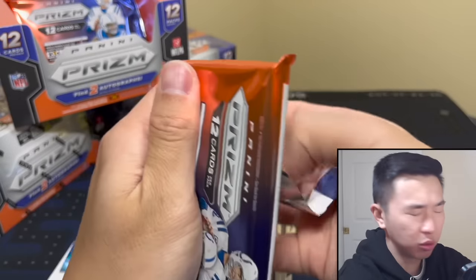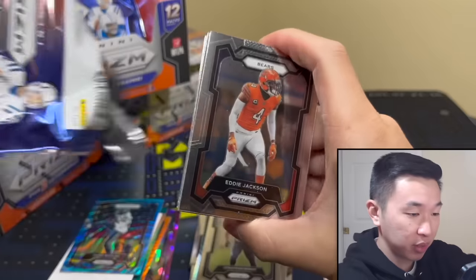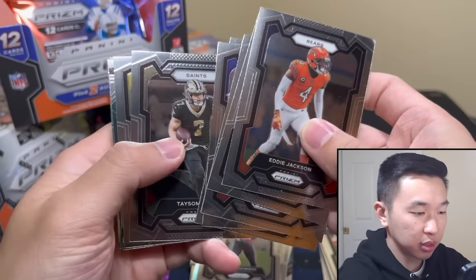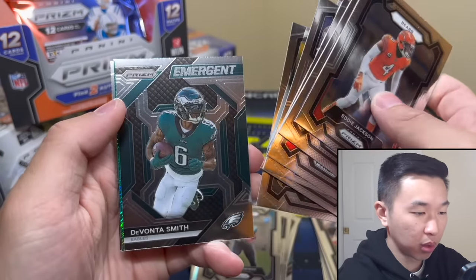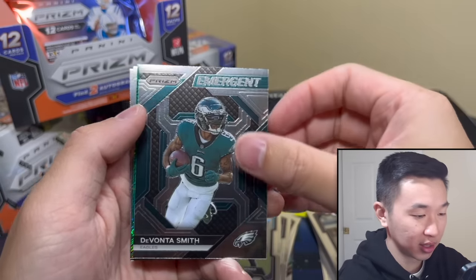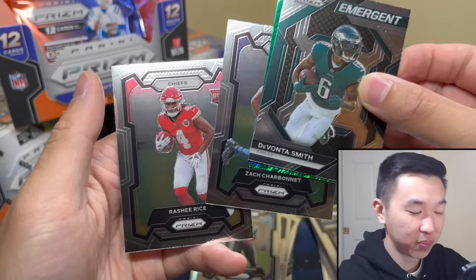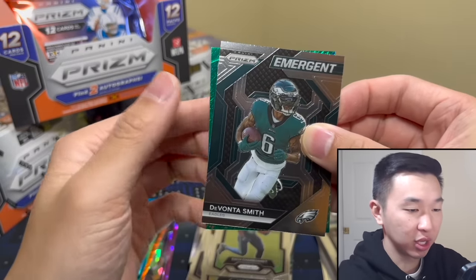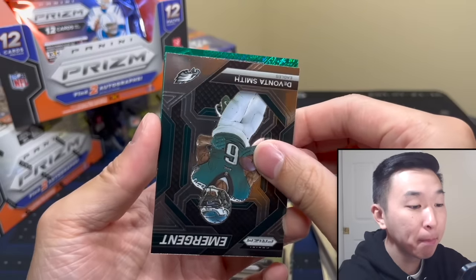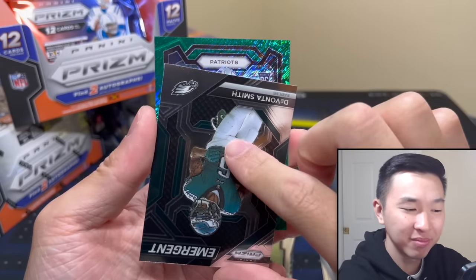Got a fire redemption. Hey, worst case scenario, if he doesn't sign, you can just turn it into a black box. And emergent. This set is, yeah, nothing crazy. Green shimmer. Should be to five. That's a big one. Rookie. Good rookie. Good rookie. Please. Oh, it is a rookie.